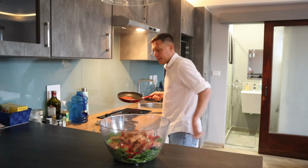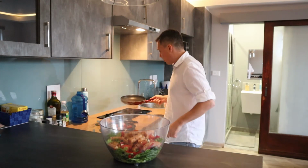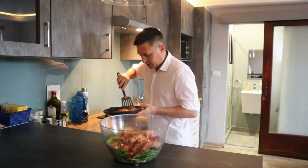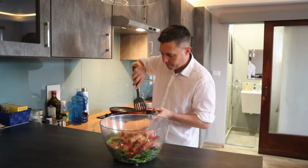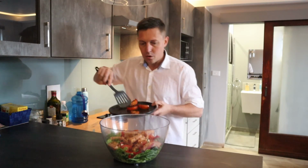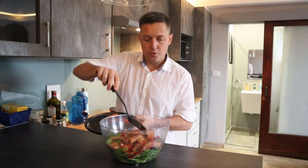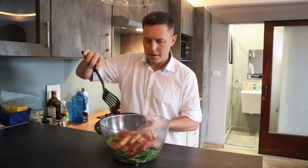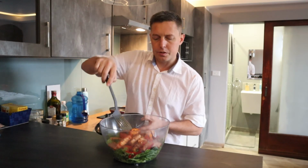That's going back onto the plate that those guys were in. That's getting mixed up. Awesomeness. And then I've got these 4 slices of tomato, which have now been charred and have just turned into pieces of deliciousness. And that, my friends, is that.